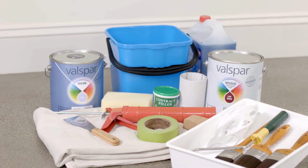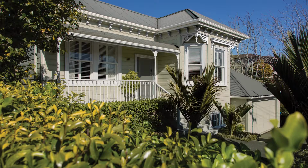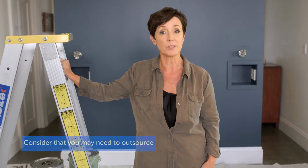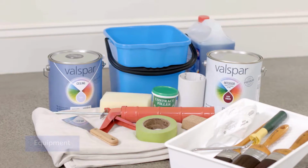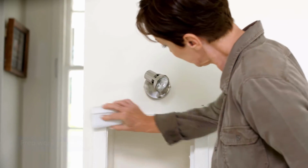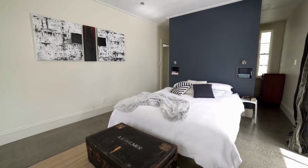Painting requires organisation, patience and energy, and with some jobs, a healthy level of skill. Knowing which jobs to tackle yourself is key to getting the results that you want with the least amount of stress. So you'll need to consider the following. The size and scale of the project. For instance, does it include the trims and ceilings? The time it will take. The equipment you'll need, such as ladders or even scaffolding. The extent of the prep work required and the techniques or skills needed to get the job done.